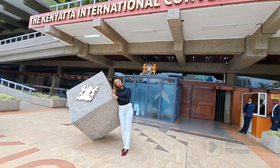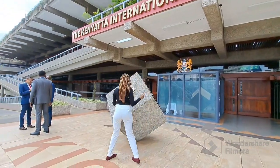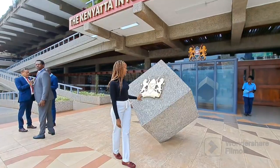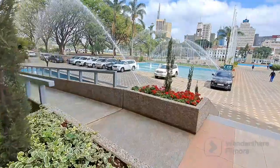Lovely. I love the way it looks, and this is what we have on the Kenyan flag. This is nice.